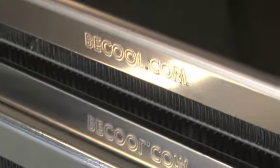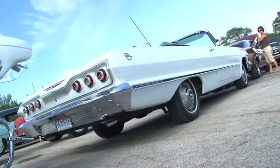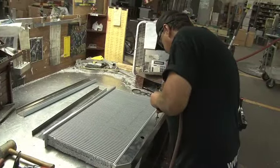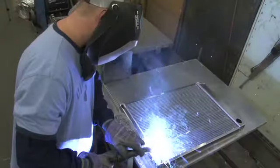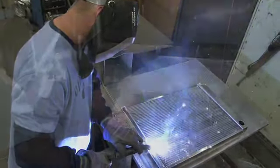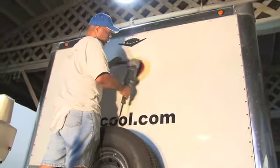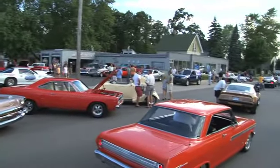And Be Cool has grown into the go-to source for cooling solutions for practically any application where cooling is a necessity. Power TV is going to take you inside Be Cool's operation to show you how OEM-grade radiator cores, custom aluminum tanks, world-class design, and precision welding all come together under the watchful eye of an experienced staff of enthusiasts working to make the best radiators they possibly can, right here in the United States. This is Be Cool.